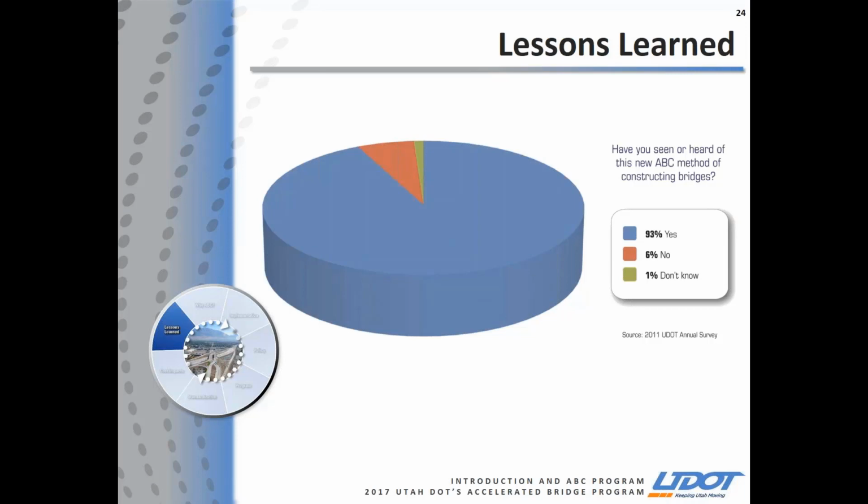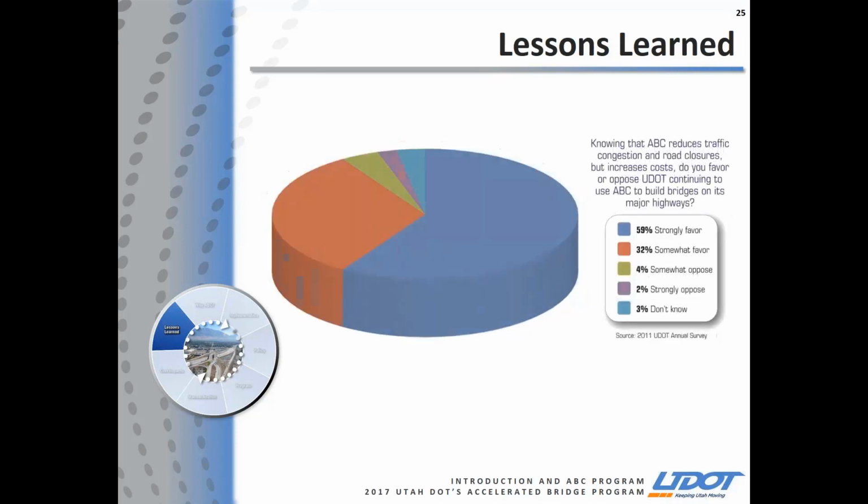You know, we go out, we try to measure our performance. So we asked the public, have you seen or heard of this new ABC method of constructing bridges? And even in 2011, according to this survey, at least 93% of the public knew what ABC was. That is a really high number when you're looking at the public and the surveys that go out from DOTs.